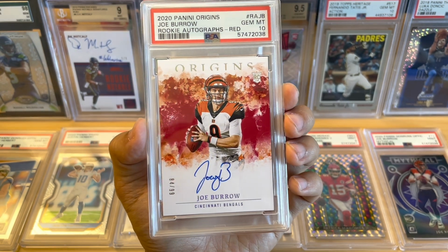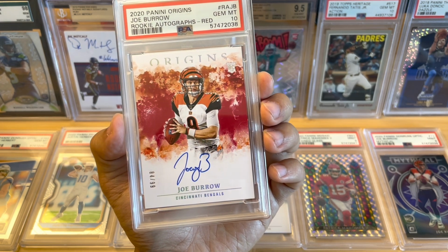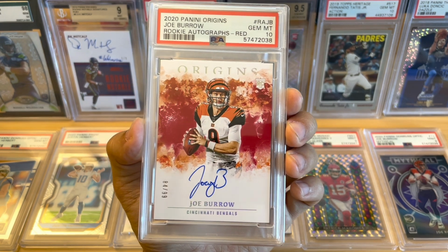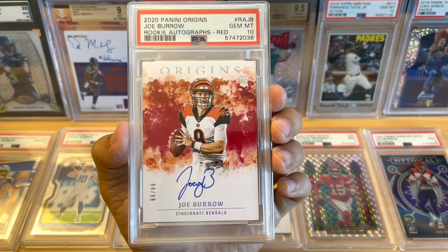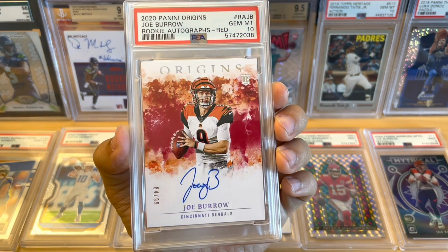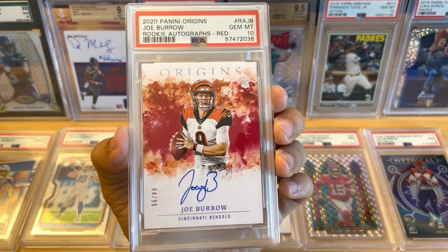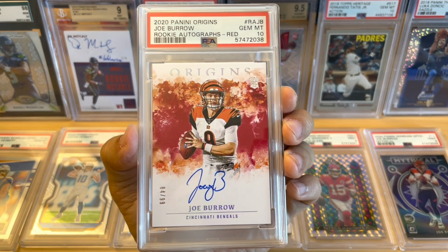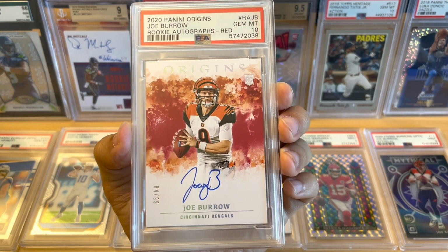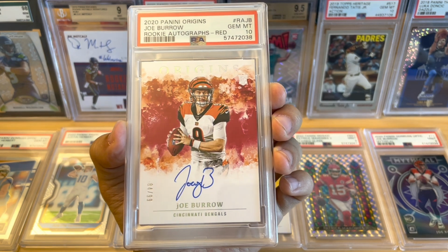Bought this raw about a week after Joey B broke his leg. People were fire selling him. Got this for, you won't believe it, $280. I was negotiating with the guy back and forth, $280 raw. And I got a 10 on it. It is now a $1,500 card. One of these to 25 sold for $3,000. There's no direct comps for a PSA 10 of this. So I'm going to call it somewhere, you know, $1,000 to $1,500.